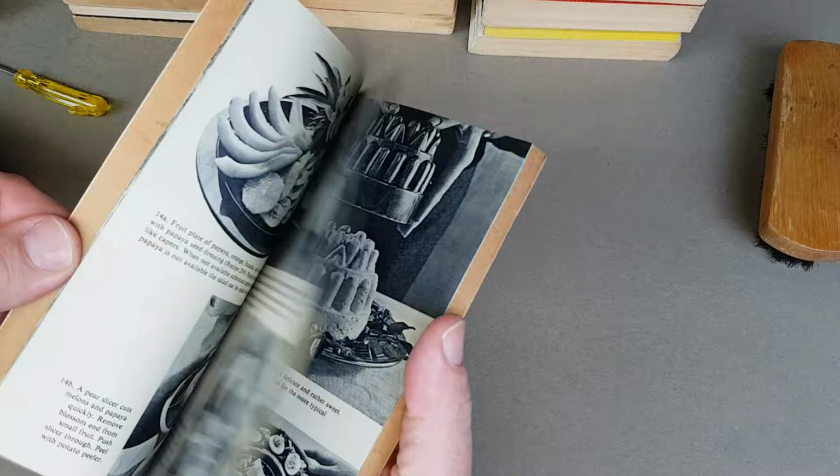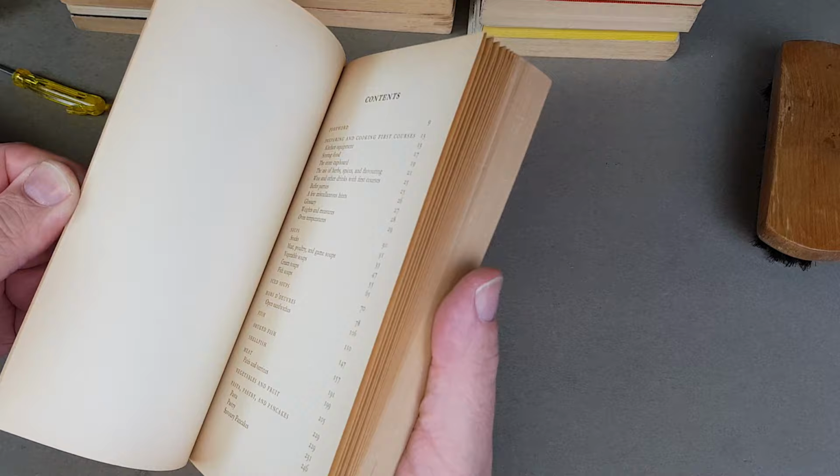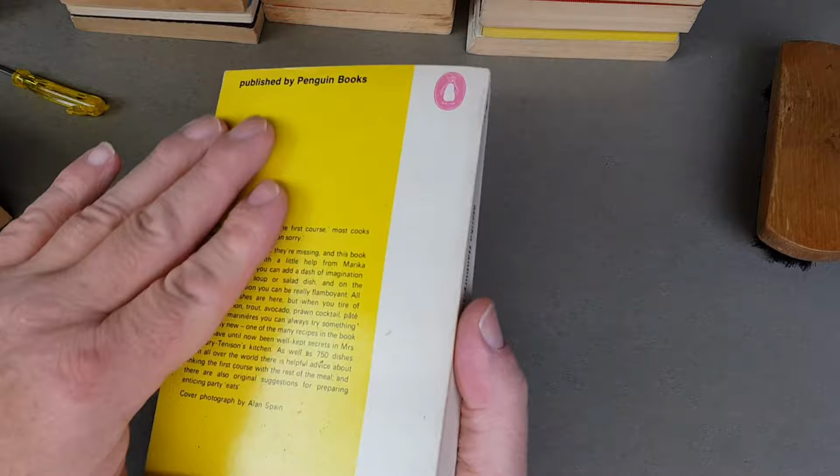I'll wager there's no other channel in existence, particularly on YouTube, but in existence, where you're going to find cookery books shoulder to shoulder with classic science fiction. It just ain't going to happen, is it? That is a lovely one, that. Once again, a few little marks on it, which should clean up all right.